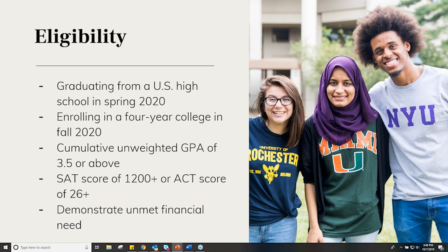So what that means is, to be eligible for the Cooke College Scholarship, you need to be graduating from a U.S. high school in spring of 2020. So you should be a high school senior right now, graduating in the spring. You will need to plan to enroll in a four-year college or university in fall of 2020, so next fall, exactly a year from now.